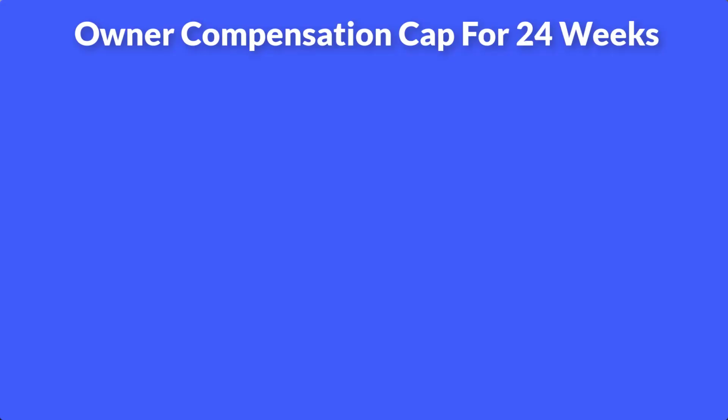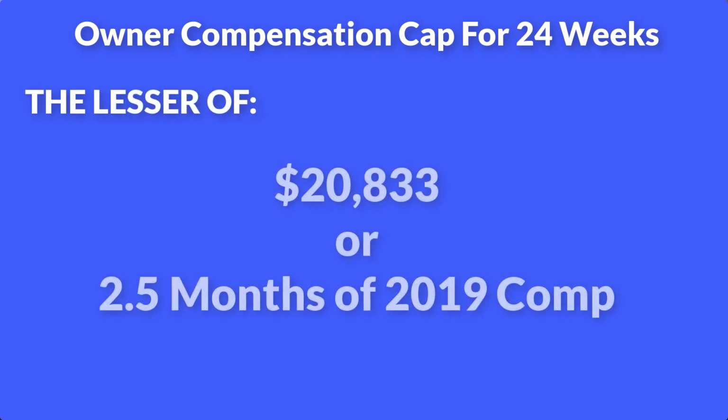So the owners, the old comp cap was at $15,385. They moved that up to $20,833 as a comp cap. Now they have that same restriction in place as they did before, which is the lesser of $20,833 or 2.5 months of compensation from 2019. So it's still that lower of the two.